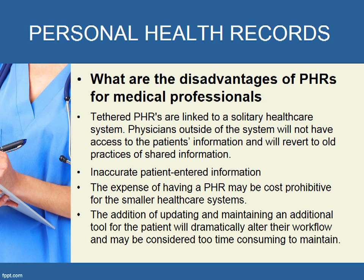What are the disadvantages of PHRs for medical professionals? Tethered PHRs are linked to a solitary healthcare system. Physicians outside the system will not have access to the patient's information and will revert to old practices of shared information. Inaccurate patient-entered information. The expense of having a PHR may be cost prohibitive for the smaller healthcare systems. The addition of updating and maintaining an additional tool for the patient will dramatically alter their workflow and may be considered too time-consuming to maintain.